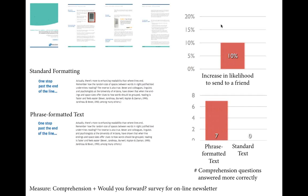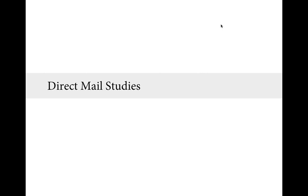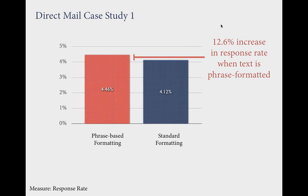So even for an online survey, for a newsletter, there's an effect as well. So phrase-based formatting makes content more actionable. Finally, I'd like to talk about a couple of direct mail case studies.